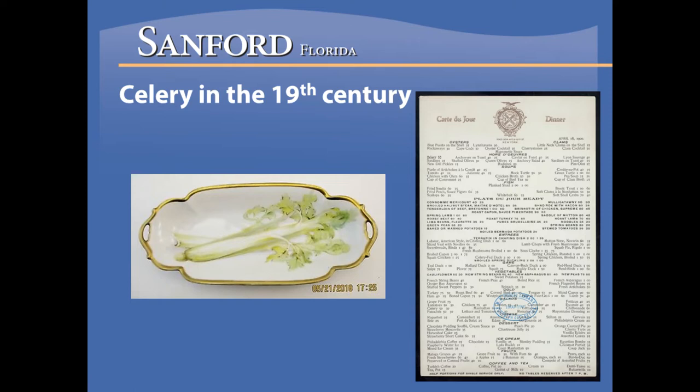One of the things that I found interesting is I think the most expensive item on here is celery-fed duck. They would feed these ducks celery seed, and it was supposed to impart the flavor of celery. I don't know how true that is. I don't know if somebody who raises ducks would want to try that. I also don't know if it's ethical for the duck. We no longer have celery-fed duck, but it is the most expensive thing on the menu. So that was a big proponent, but also it was hard to grow.